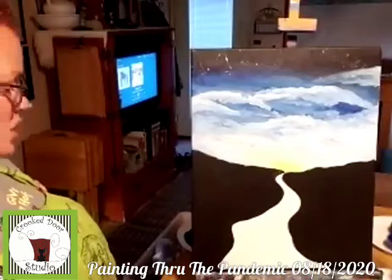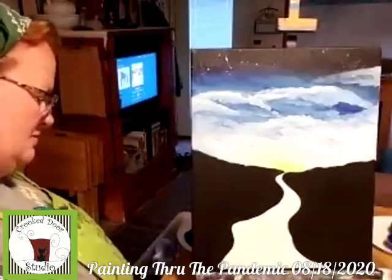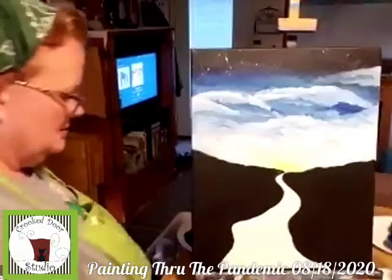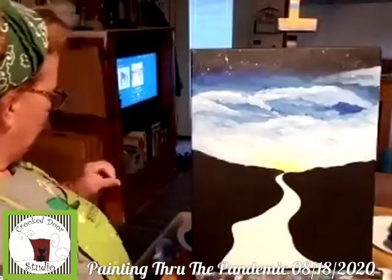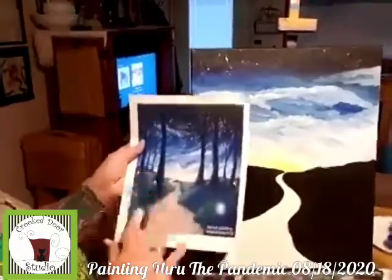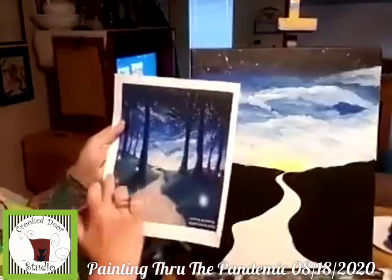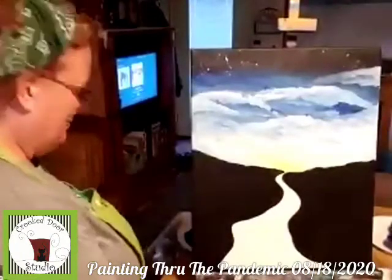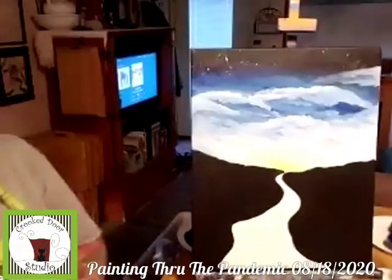Give you a couple minutes to get your stars on there and then we'll move on. I think we'll do our path next. Our path on there. So I'm feeling like we're gonna do our path and then our greenery, our green grasses, and then our trees. Oh, and then our lightning bugs. I think that's how this is gonna work out. So let's take another minute and get those stars on there.